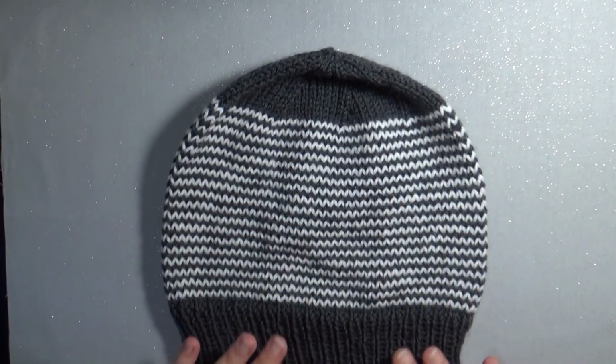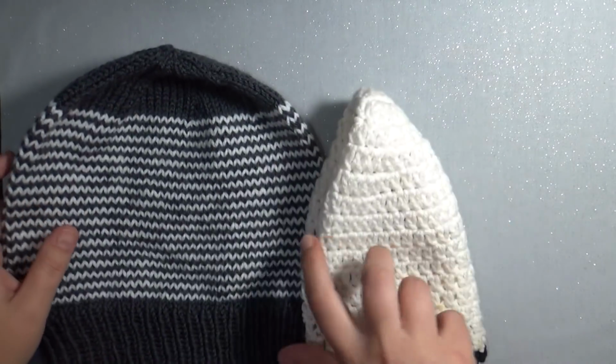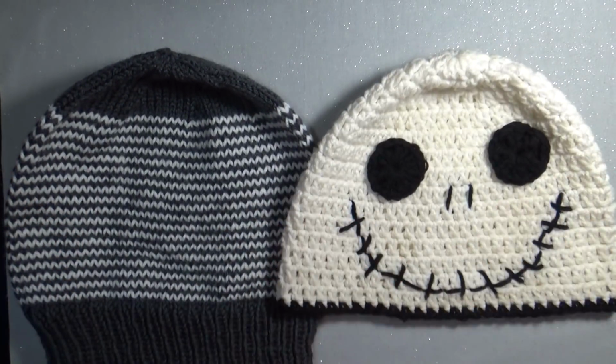Now of course there are other stitches besides the knit stitch in knitting, just like there are other stitches besides the double crochet in crocheting. These are the two basic stitches, I believe, in my opinion: the double crochet and the knit stitch. So that's why I chose to do hats. But that's the difference in the look of the stitches.